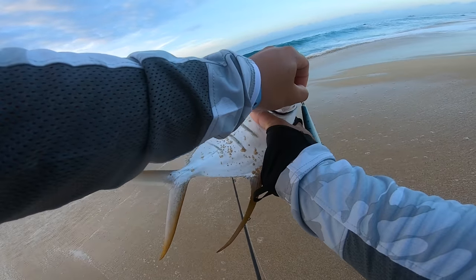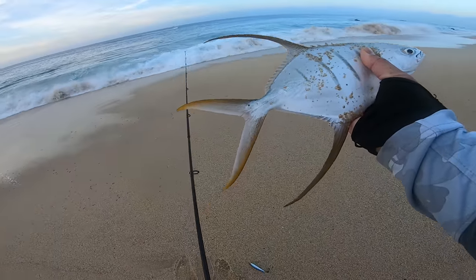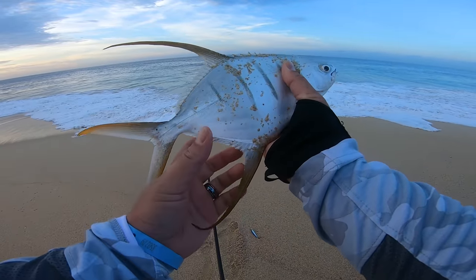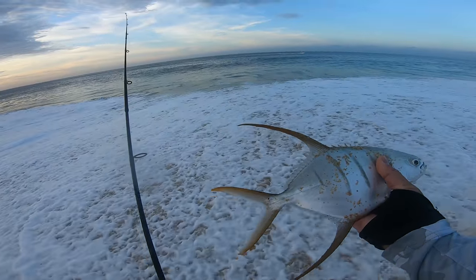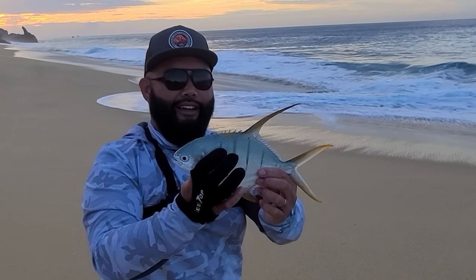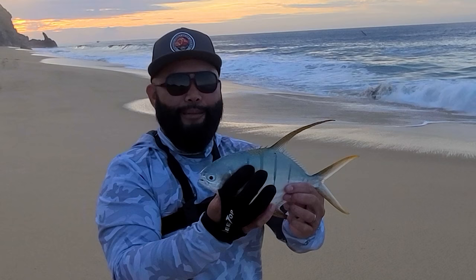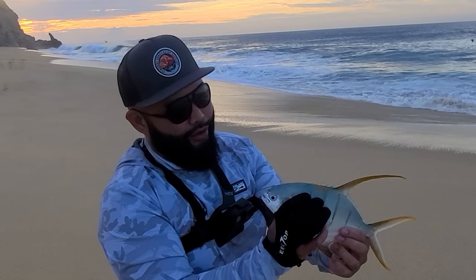But whatever it is, it's gorgeous. I did catch some sand crabs. We'll get a fish ID and I'll post it, but that's a pretty cool fish. First surf fish in Cabo San Lucas. Dope, man. Super stoked. Beautiful fish.